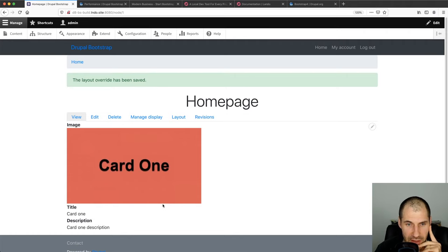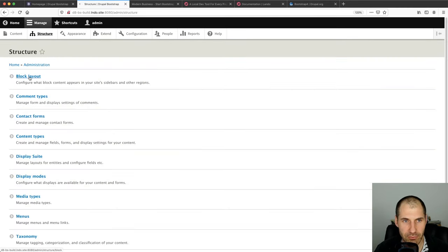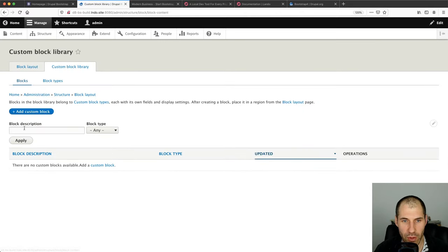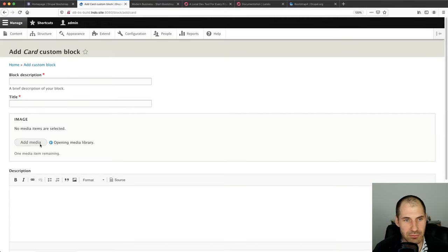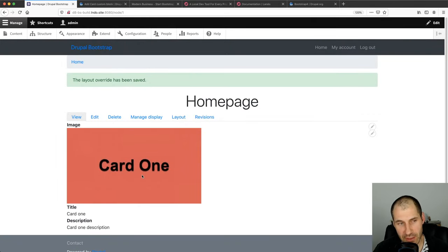Now, one thing to be aware of, this is something that you might figure out or might get asked. Because when we created this block, can we reuse this block? I'll give you 30 seconds to put in your answer. No, just joking. No, you cannot reuse this block if it's been added to this particular layout because this block is considered an inline block. It cannot be reused. So now if we go to structure, block layout, custom block, you won't see it here. But I could come here and create a card block and then select and do whatever I want with it. But these inline blocks cannot be reused. So that's just something to be aware of.